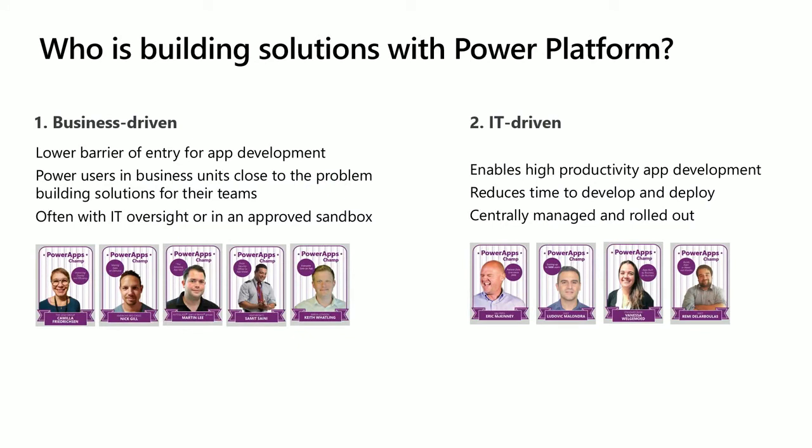So who is building those apps with the Power Platform? We see a large number of organizations where that effort is driven by the business. The business are craving to own their own digital transformation, and the Power Platform is their tool of choice to do that. They're using existing skills that they've learned from PowerPoint and Excel to have a low barrier of entry into app development, and they're the closest to the business problem, so they're able to solve it really quickly. But we're also seeing IT departments embracing the platform more and more.